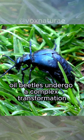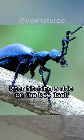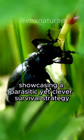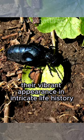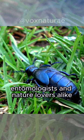Oil beetles undergo a complex transformation, with larvae attaching to solitary bee nests, later hitching a ride on the bee itself. They feed on bee eggs and nectar, showcasing a parasitic yet clever survival strategy. Their vibrant appearance and intricate life history make Meloe violaceus a captivating subject for entomologists and nature lovers alike.